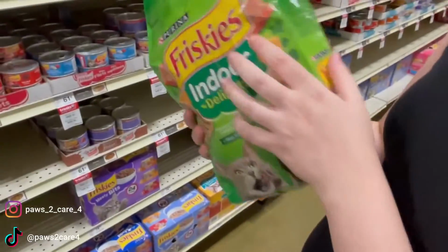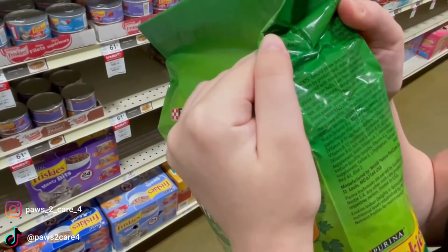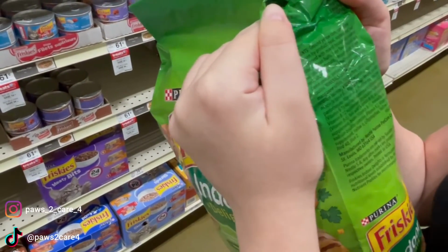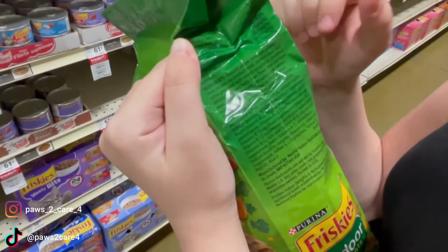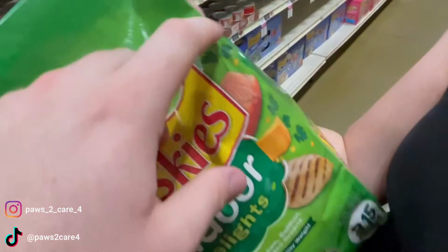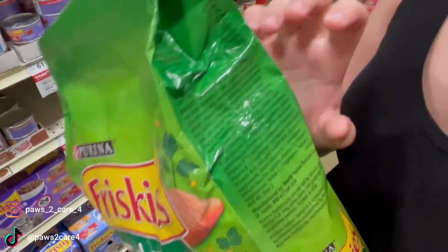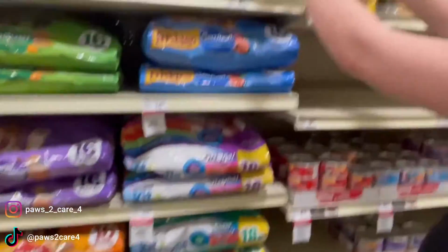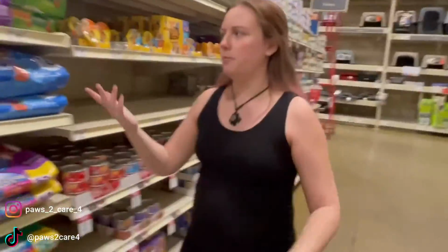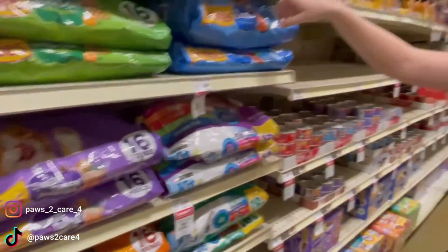So let's see. These are the ingredients. Ground yellow corn gluten meal. That's something you want to avoid, the corn gluten meal, because that is a filler. Usually it means it's cheaper. The chicken byproduct meal, right, chicken byproduct meal is also something you want to avoid. It's just a filler. It would be more fatty, which is why you're paying for the quality, pretty much.